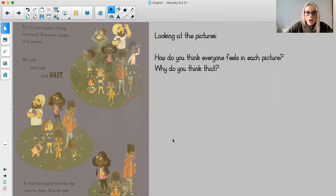Right. Well, I think in this first one, they are excited. They're anticipating something. They're quite excited, aren't they? They're all looking up at the sky, apart from Jamal, and they all look really happy. And then what about this next one down here?